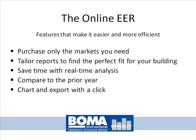The web-based EER offers a number of features that are guaranteed to make your life easier. First and foremost, your experience with the EER is personalized by you in terms of both quantity and types of reports purchased. Whereas before, you had to buy the whole book, even if you only need one or two markets. Now you can buy only those markets you need.